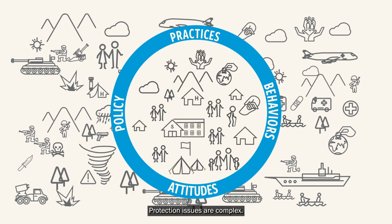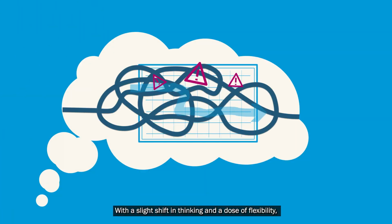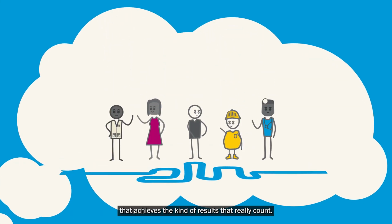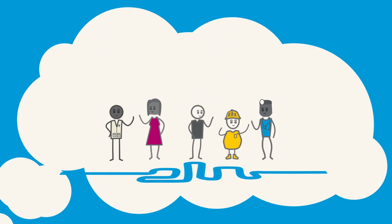Protection issues are complex, but addressing them doesn't have to be. With a slight shift in thinking and a dose of flexibility, we can be part of meaningful problem solving that achieves the kind of results that really count.